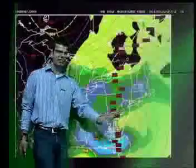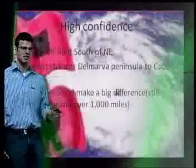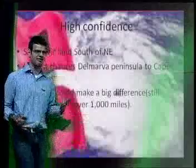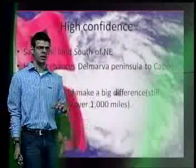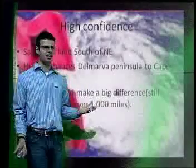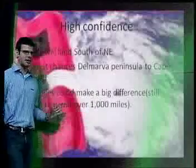But the GFS is kind of acting a little too weird for my taste. It also brings it out here, and it's doing some weird things that I just can't trust that model to accurately predict Sandy, just because it's been so wildly inaccurate. At one point, around Wednesday, 2 or 3 model runs of the GFS had Sandy out in Maine. I just could not believe that data.